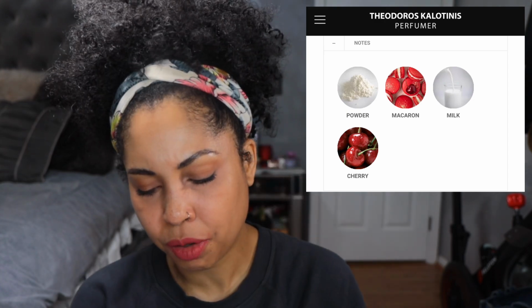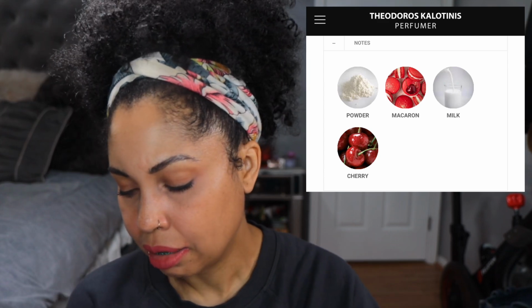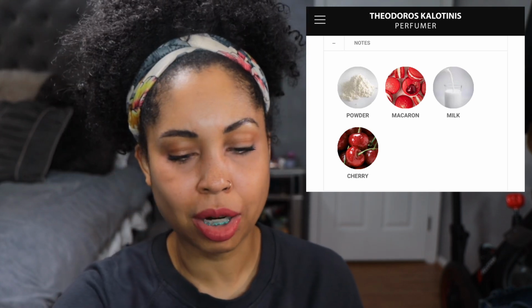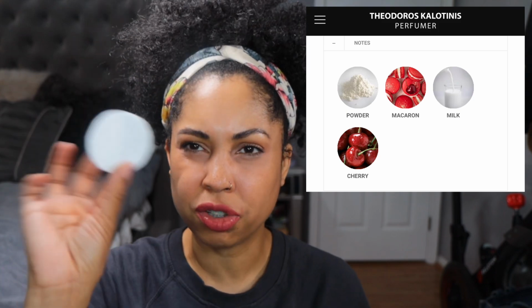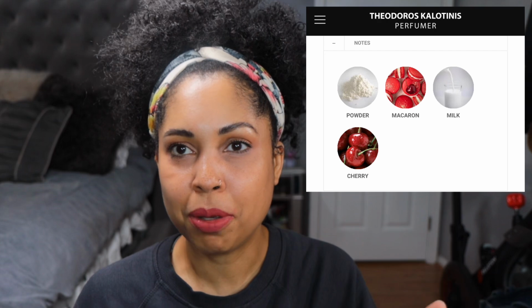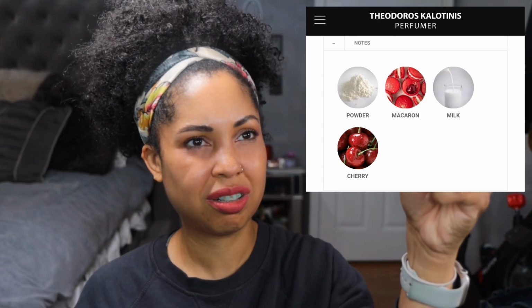So I'm curious about this note. I am a gourmand perfume lover, and I'm really excited to smell this. So I have my little makeup remover wipes that I like to use to spray, or they're like cloths, they're dry. Definitely smelling the sprayer. It smells like baby powder. So I'm curious of how the cherry is gonna play out with this.